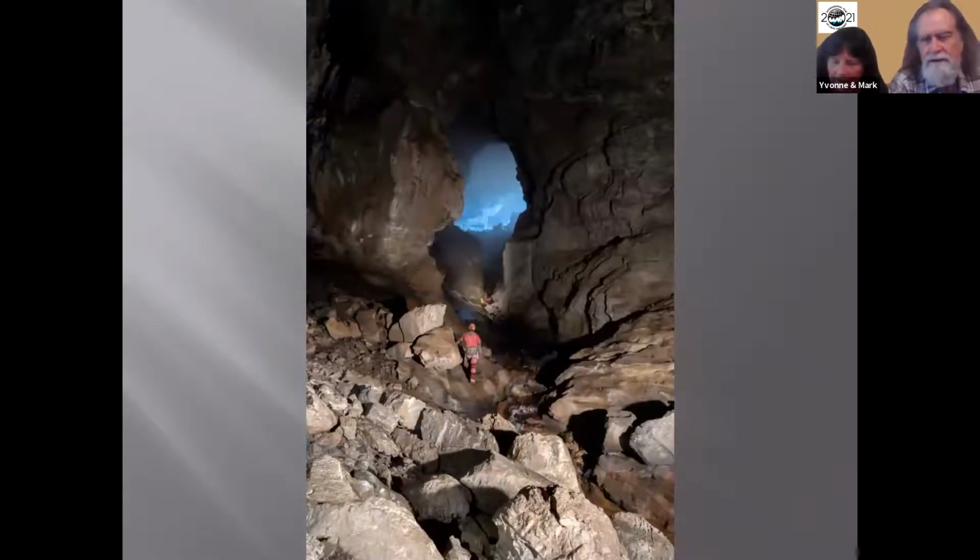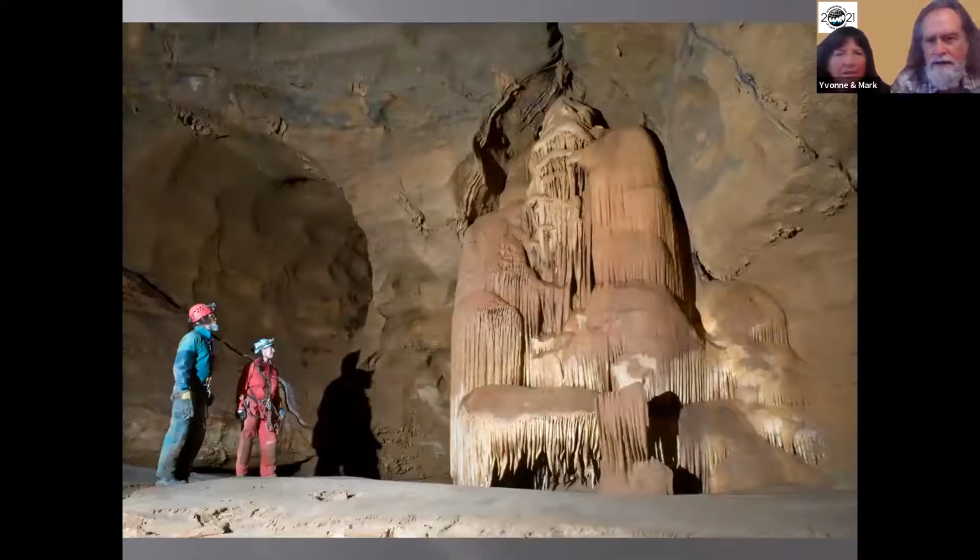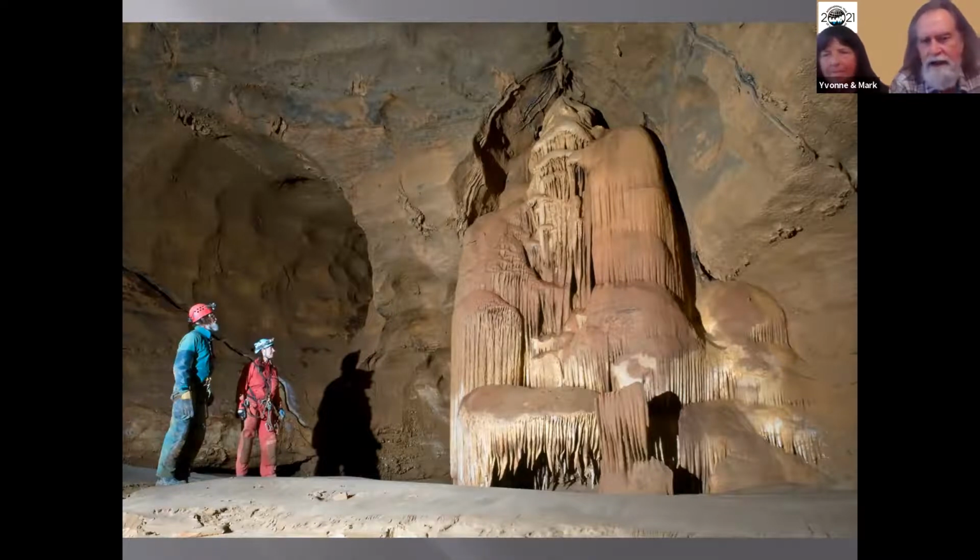Sometimes cave entrances are so large that daylight penetrates way back into the cave. This is several hundred feet inside of a cave in Mexico. Probably the thing that people know about caves the most are formations: stalagmites, stalactites, flowstone. This is an example in West Virginia. This is a cave passage that no one knew about. We discovered this cave and the formations in it.